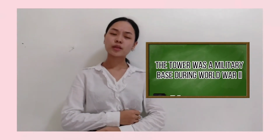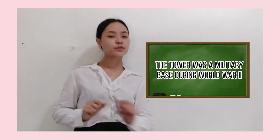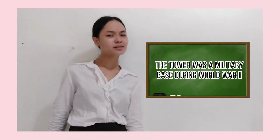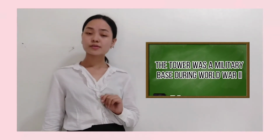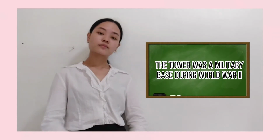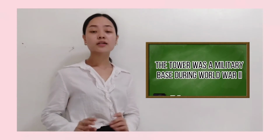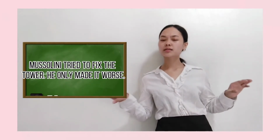Number 5. The tower was a military base during World War II. Even though the tower's distinctive silhouette would seem to make it an easy target, the German army felt it was a prime lookout point because the tall tower provided optimal surveillance over the surrounding flat terrain. Number 6. Mussolini tried to fix the tower.